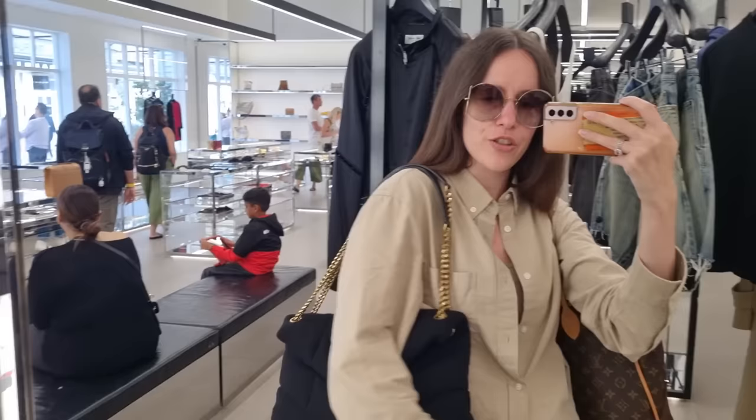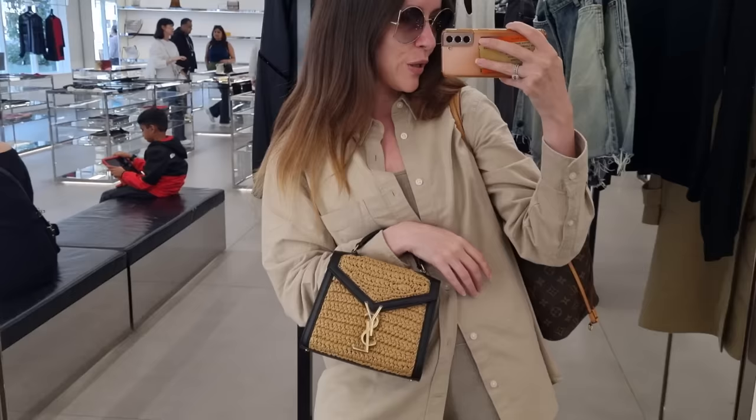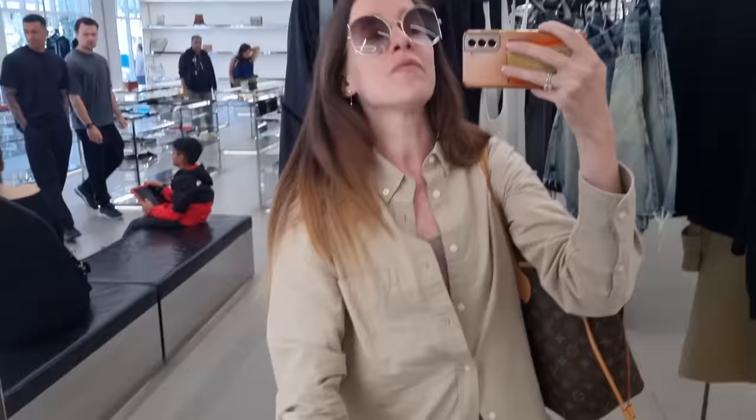Awesome time to come to Bicester. Look what I just spotted in a drawer. They've got even stuff hidden away. This is awesome. Nice wicker bag. That wicker bag was 1,500. Yeah, okay. Let's see where else the day leads us.